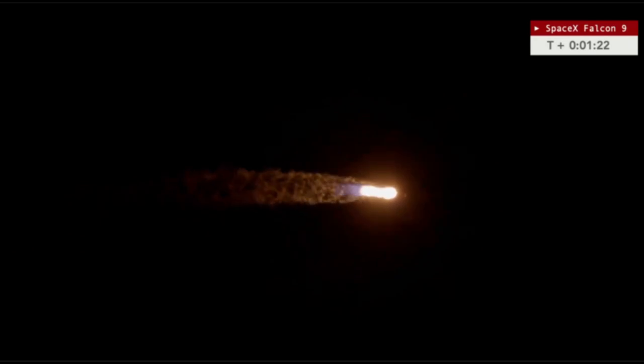Getting some great tracking views. This view from our cameras here at the press site. This from Pete Carstens with Max Q Productions as the vehicle is passing through Max Q, the point of greatest aerodynamic pressure on the vehicle.